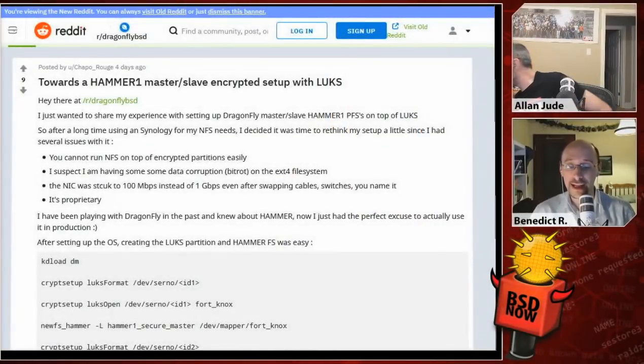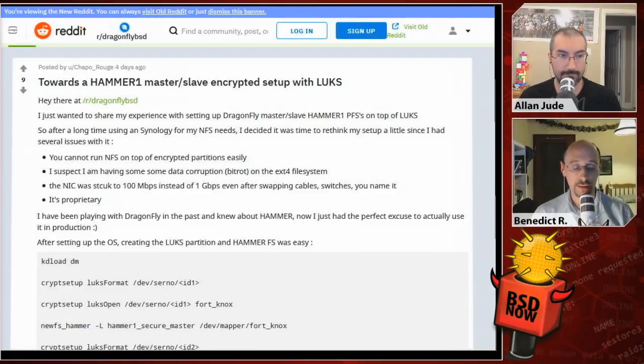We have cool headlines and a packed show for you, starting off with DragonflyBSD towards a Hammer 1 master-slave encrypted setup with LUKS, L-U-K-S. So we found this on it, and this is exciting for people who have yet to use Hammer in a proper way, or in an encrypted way even. So this is in our DragonflyBSD. So what's this all about?